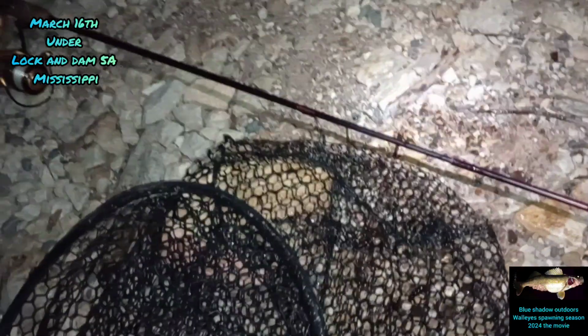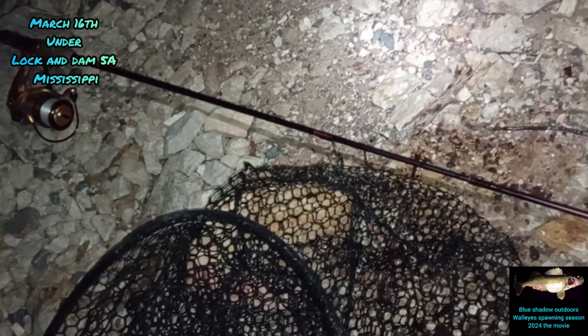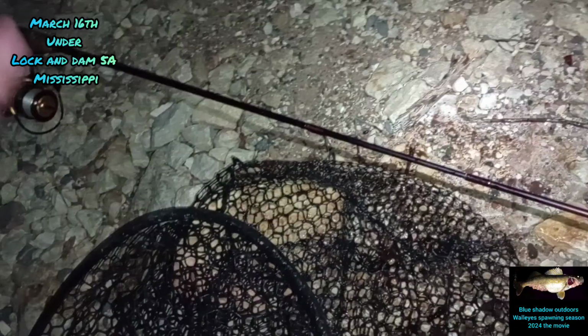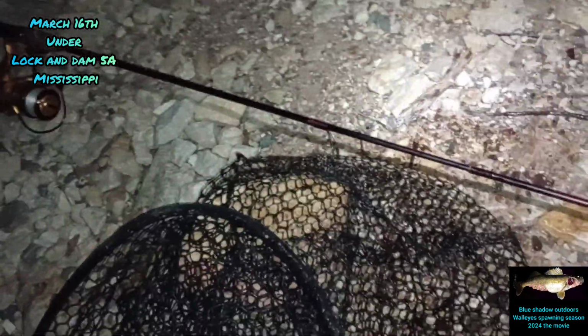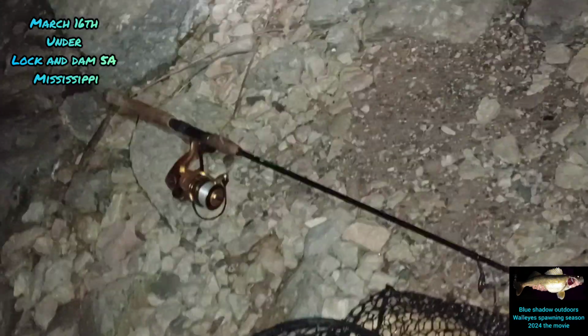I've been sitting at 22 inches for so long. I've seen so many people pulling up like 28s and all that throughout the time for years and years and years. Like, why can't I just beat my personal best? And it's done. We got a new one for me.